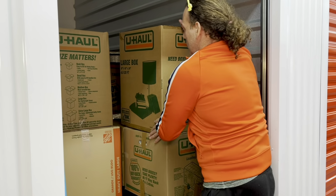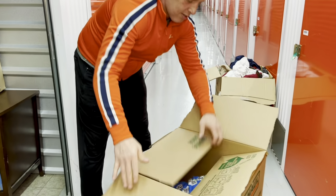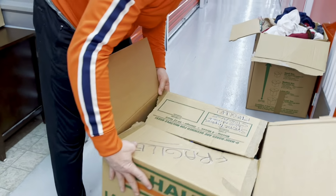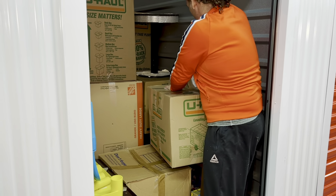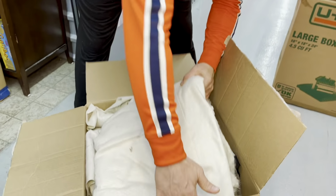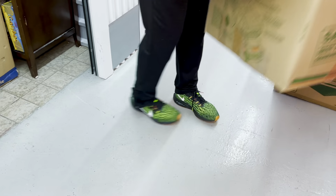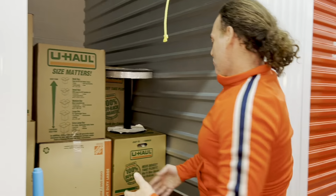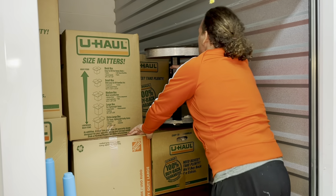All right. Okay, further in there. Okay, looks like more clothing. So that's a bummer to see. Nothing's exciting with clothing, shoes, things of that nature. So again, another box for Goodwill. Boxes out. So this looks like more clothing, bedding. So again, donating. A lot of it is really going to be donating or taking a risk. This is a gamble every single time that you get one of these units.